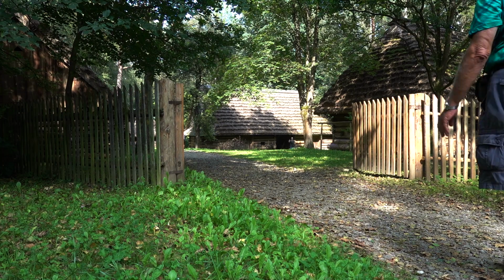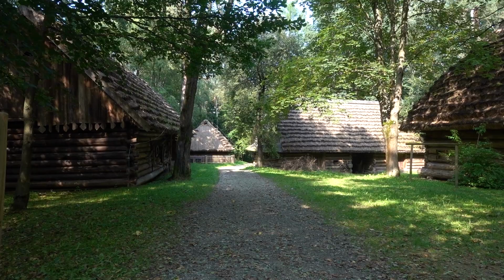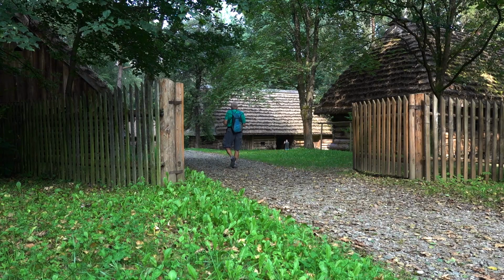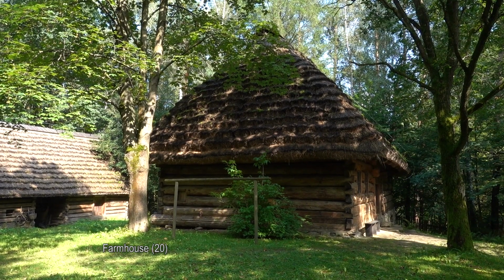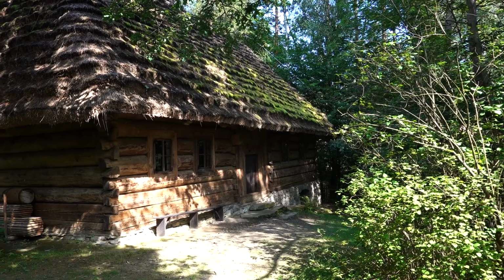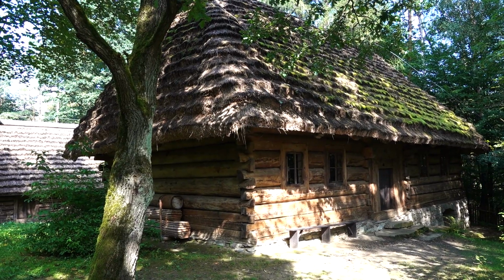Beyond the humble cottage, visitors pass a prosperous homestead on the right, consisting of a farmhouse, stable, and barn. This homestead belonged to a wealthy cattle trader who also owned extensive farmland. The farmhouse was constructed from massive beams of fir and larch, showcasing the craftsmanship of the era. Small, deep-set windows added to its rustic charm.